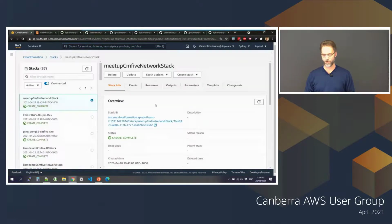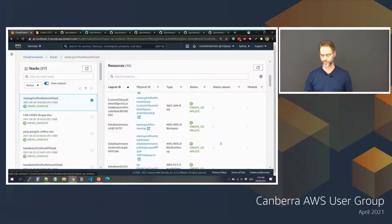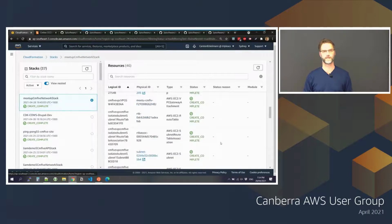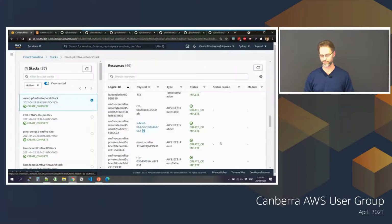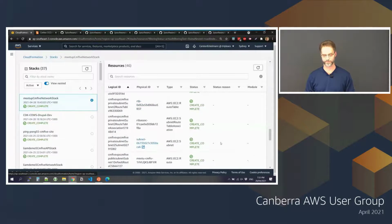So going in there, I always like to look at the resources, and I'm always really just amazed by the amount of button clicking that I've saved by just running this script. And if you've ever done things on the console, it's hundreds of clicks, and you make one difference, and it's just amazing what CloudFormation gives you, and CDK makes that even easier for you.